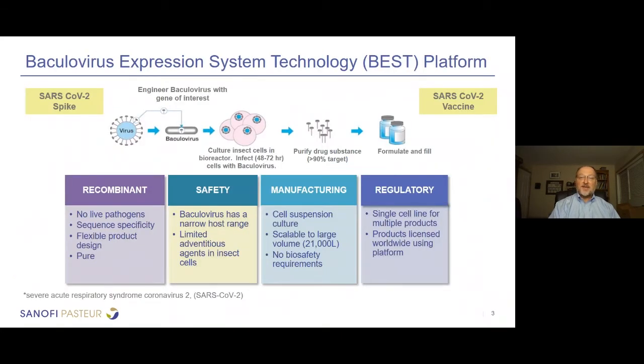I'm going to start with the baculovirus expression system. Briefly, for those who don't know the expression system so well, the baculovirus is engineered to contain the gene of interest. You use that virus to infect insect cells in a bioreactor in suspension, which is very advantageous. And then you purify the drug substance afterwards, formulate and fill. Again, no live pathogens. The baculovirus is completely removed and has extremely limited host availability. You can pick the sequences. It's a very flexible product design and is highly pure.